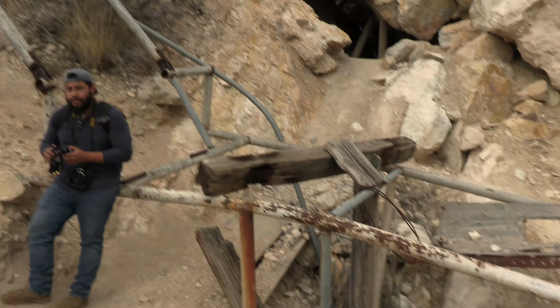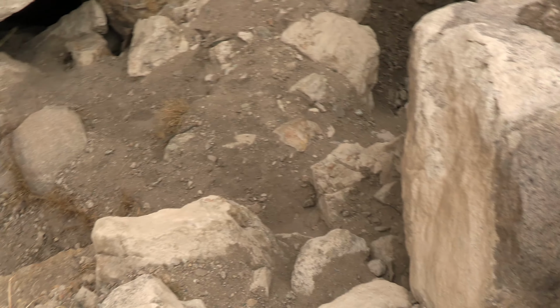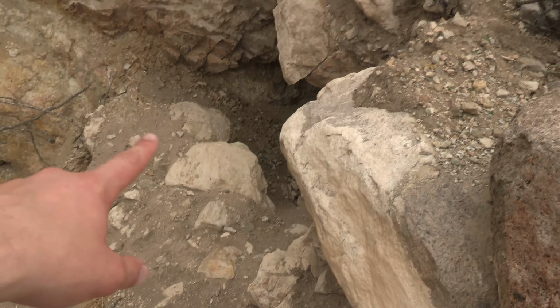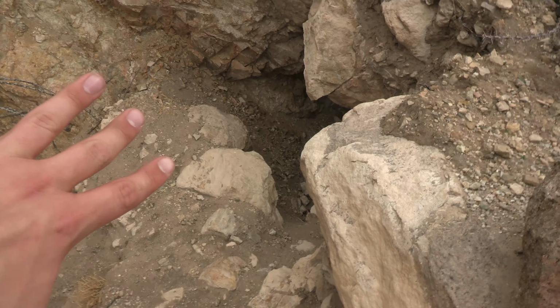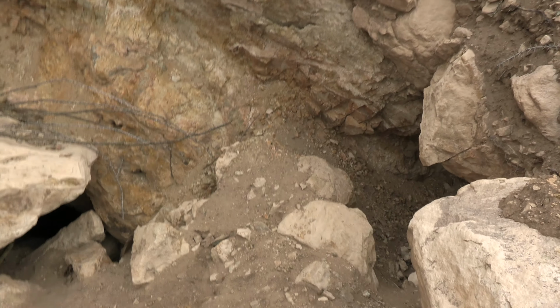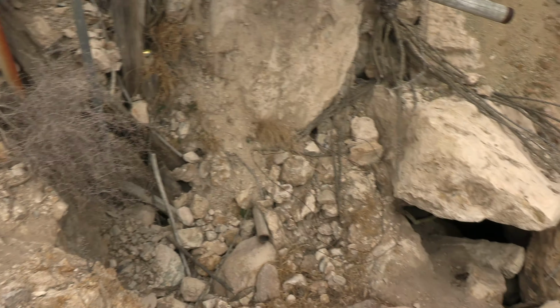Looks like there's a couple entrances, even if the main one's collapsed. So right there is where that entrance was earlier, where the door was, which I think would have led into that, but it looks like this whole thing collapsed in. Well, let's venture onward.